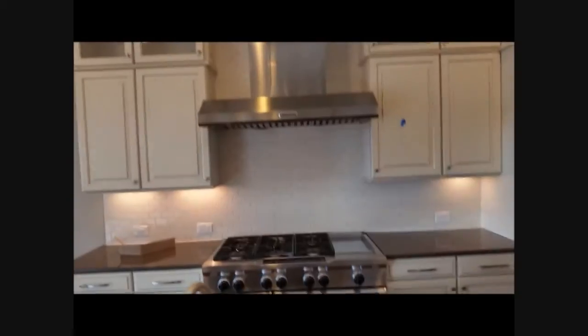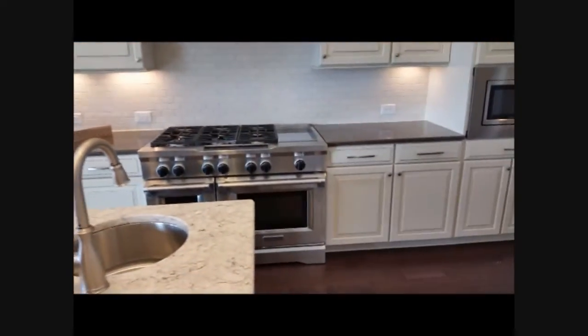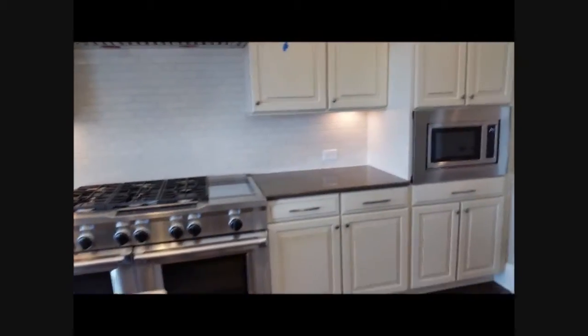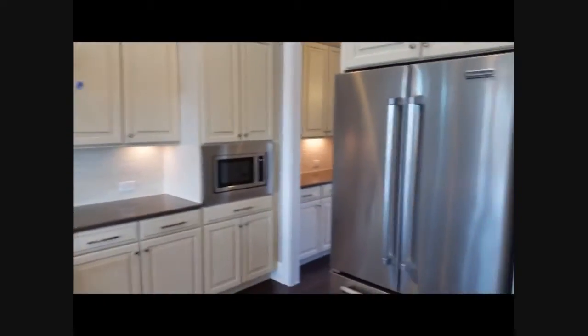They have subway tiles in the backsplash and the extra cabinets above. I'm sure that's an upgrade. Also, there's a refrigerator, and that's not standard either. Here's a little butler's pantry between the kitchen and the dining room. It's a good place to put your placemats and some glasses.